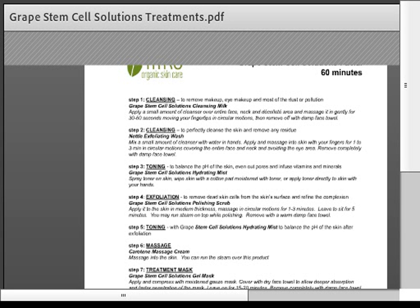Step 2 is a cleansing step with nettle exfoliating wash. This is our second cleansing step to perfectly cleanse the skin and remove any residue of makeup or cleanser that may have been missed. You just mix a small amount of cleanser with water in the hands and then apply it and massage it into the skin with your fingers for 1 to 3 minutes in circular motions, covering the entire face and neck and avoiding the eye area. Remove it completely with the damp face towel.